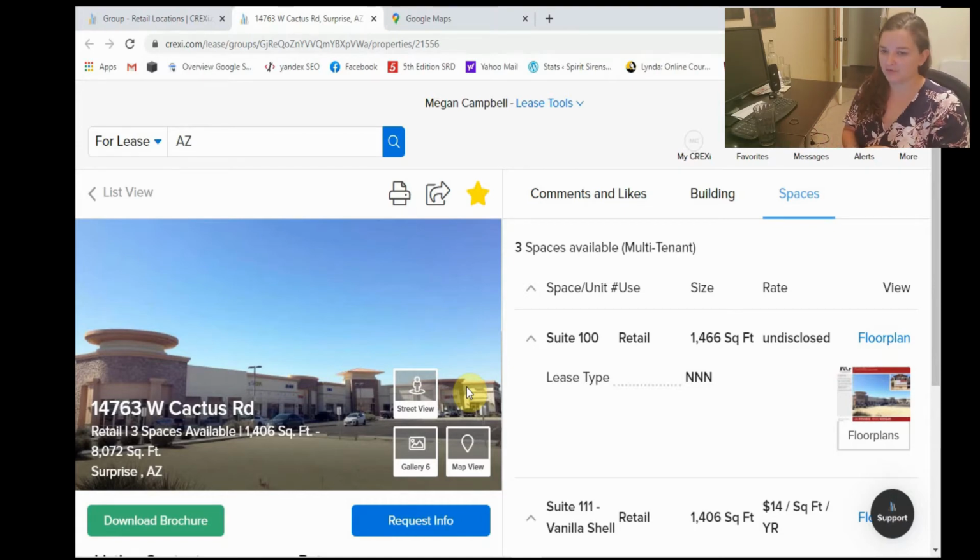And your tenant improvements for that space are going to be a lot less because theoretically you only need to make minor improvements, right? We need a wall dividing the middle space. I need water on this wall. So that's your vanilla shell.